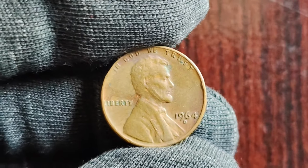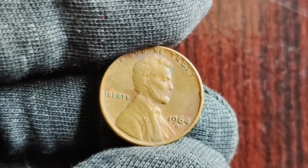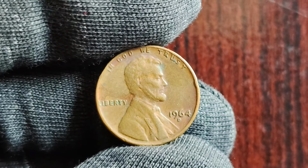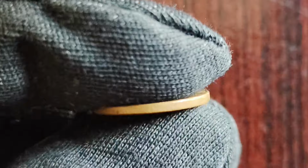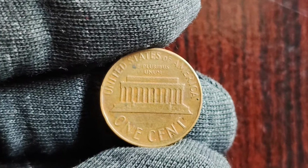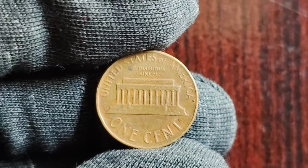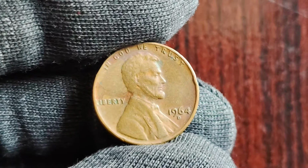The market for rare coins like the 1964 D double die penny can fluctuate based on collector interest and overall economic conditions. In recent years, there has been a surge in demand for rare coins, driving prices higher. Auctions featuring these rare pennies have seen intense bidding, with collectors willing to pay top dollar for a chance to own one. One of the most notable sales involved a 1964 D double die penny that sold for over $1.2 million, confirming its status as one of the most valuable pennies in existence.